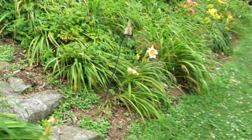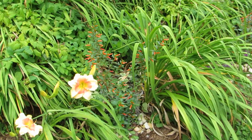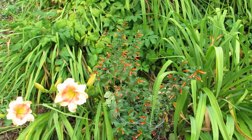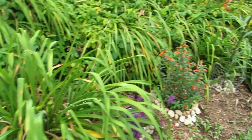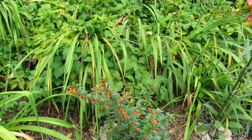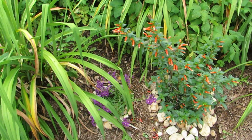And I have some plants that I planted on the edges for the hummingbirds. This is a Vermillionaire Cuphea. It's a little cigar plant, they call it. They love to get in and drink nectar from that. And there's some Angelonia, the purple low-growing thing.